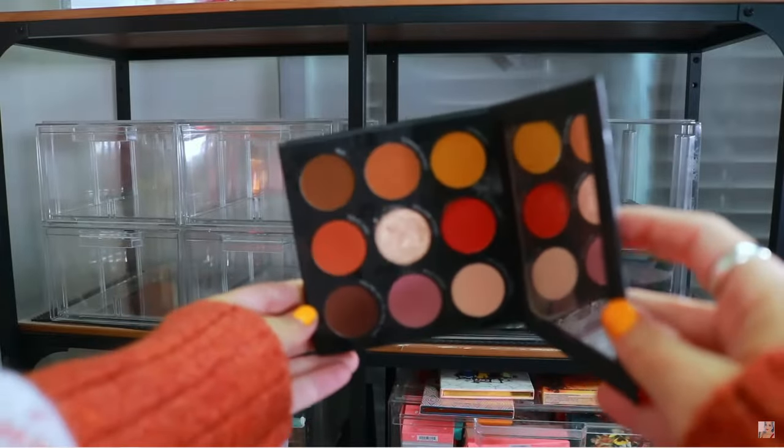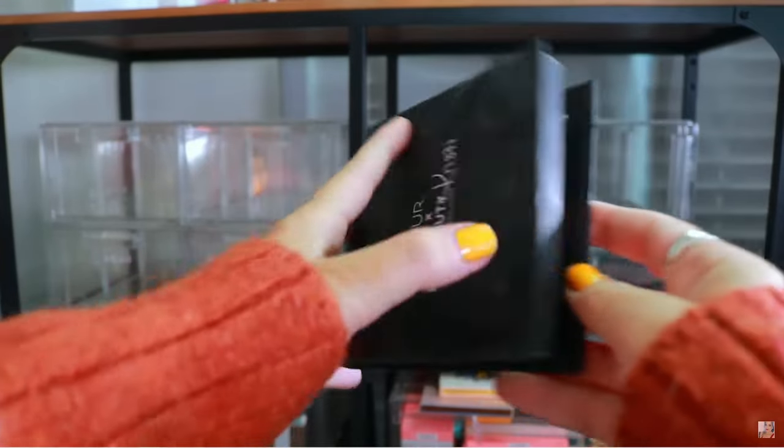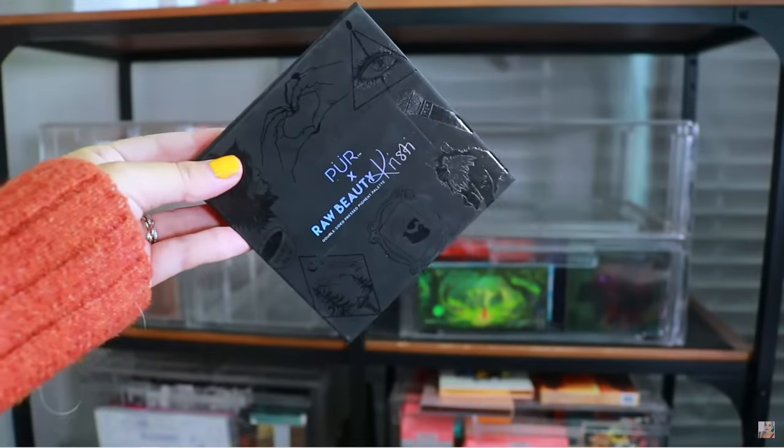While I definitely am not the biggest fan of the packaging anymore, that shadow's breaking. Do you guys see that? That's breaking. I'm gonna hold on to this one because it is Raw Beauty Christie. And while it's not my favorite, I can't part from it either.